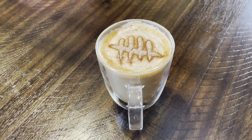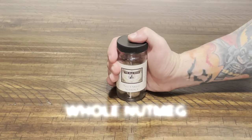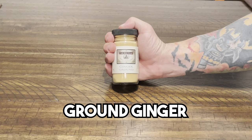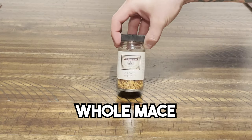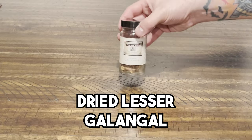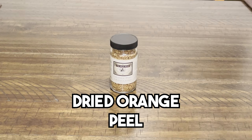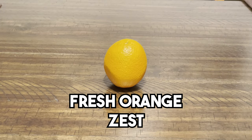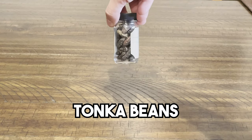Here are the ingredients you're going to need: some cassia cinnamon, Ceylon cinnamon, whole nutmeg, allspice berries, some cloves, some ground ginger, some green cardamom, whole mace, vanilla bean powder, dried lesser galangal root, dried orange peel, mixed peppercorns, fresh orange zest, maple sugar, and the illegal ingredient, Tonka beans.